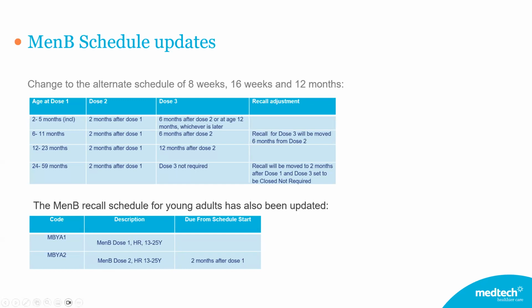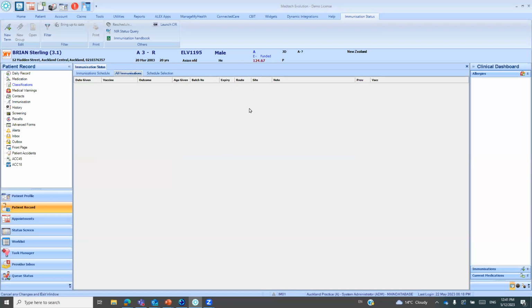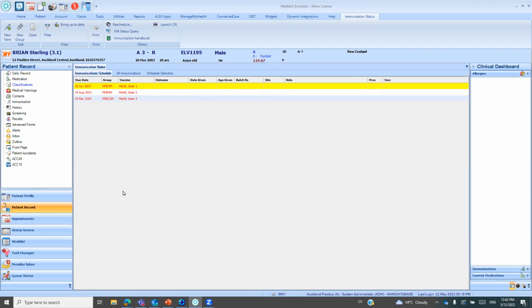I had a meeting with some immunisation coordinators a couple of weeks ago, and they provided me this picture just to reiterate that it's really important to make sure that the past vaccine history is checked. You could do a status query, same as you do now, and then in the PMS have a check in the all immunisations tab, and also you can select the vaccination schedule that they are on. So for your MenB, opt on, choose your particular schedule, check under all immunisations that they haven't had one, that perhaps it was a code that was added by the practice, so that won't show up on your IM schedule, and then you can go to the IM schedule and give as per normal.